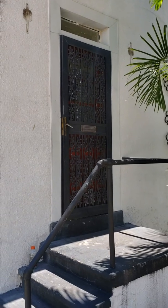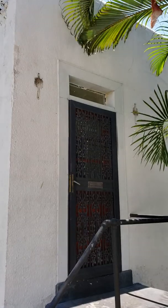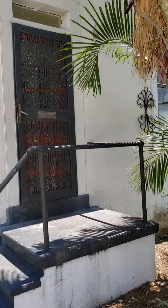This is the side door. We would need to get the interior door replaced just due to some door frame damage.